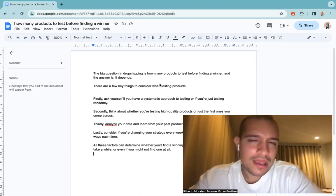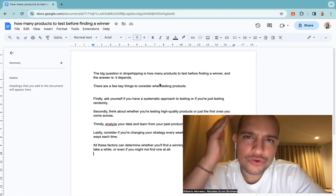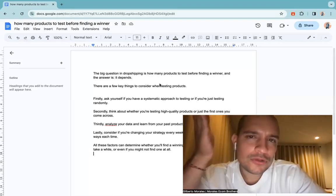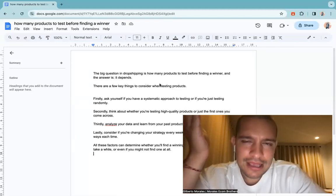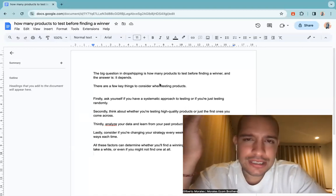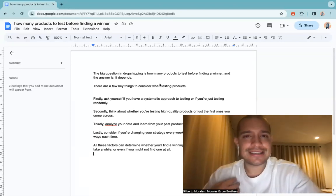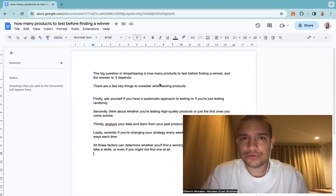It depends. Why? Because there's 4 points that you need to make sure that you complete perfectly in order to know if you can find your winning product. And if you don't follow those 4 points, then you will probably never find it. And in order to find products, you need to test. But not only test, you need to follow those strict rules. Our students, they follow the rules that we have in place right here. They do follow those rules.